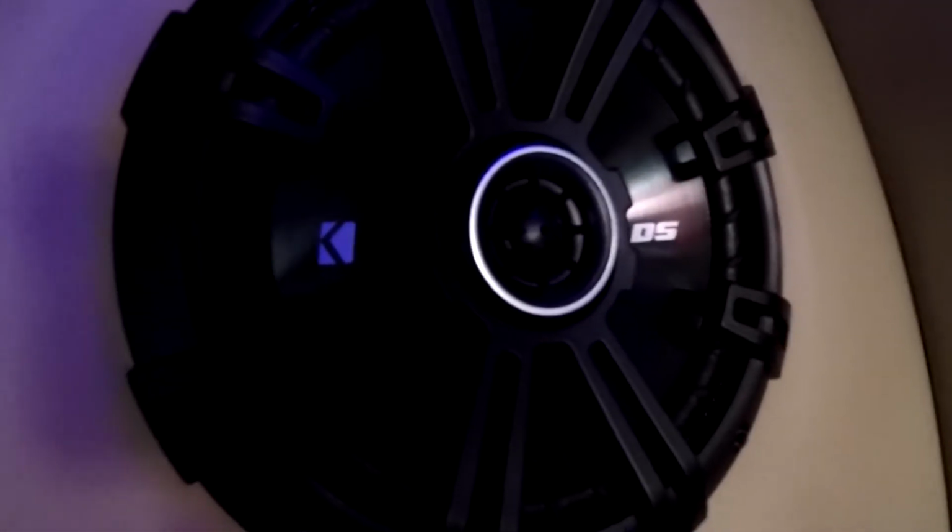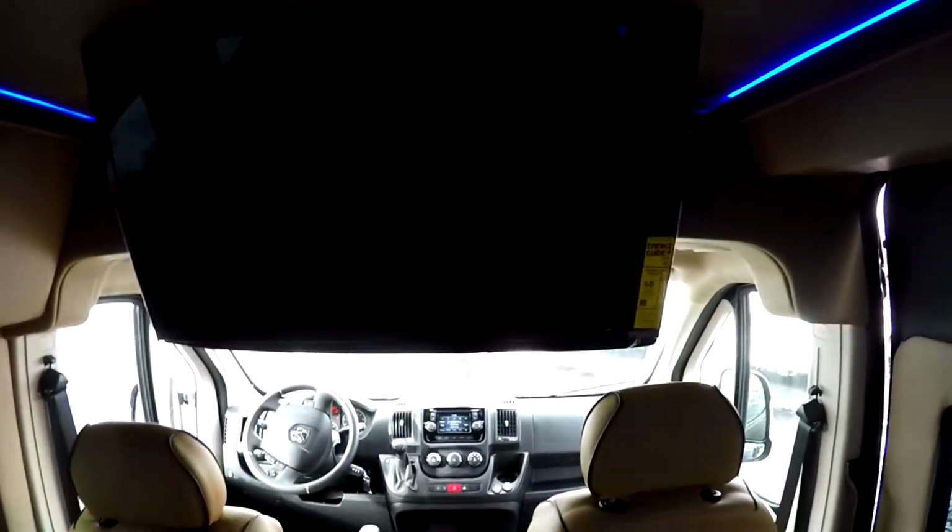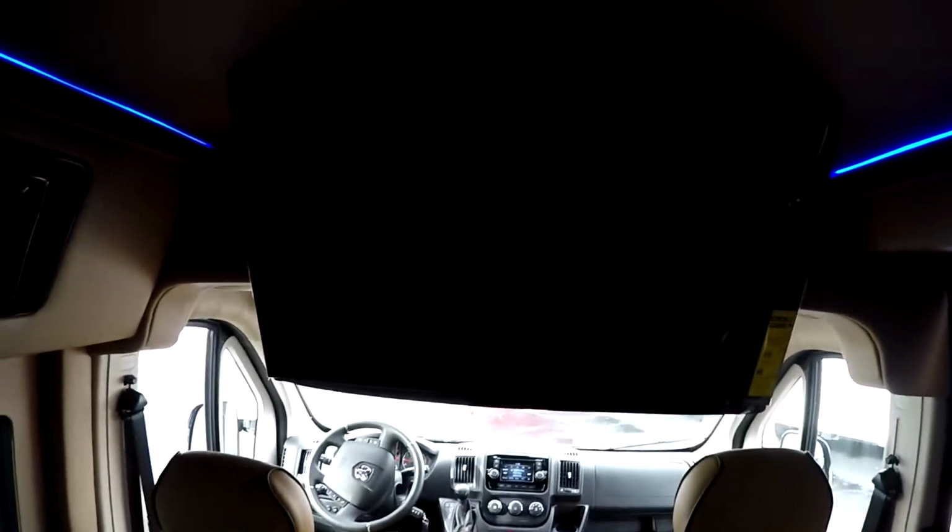Now, while watching a movie, before I get ahead of myself, you have 2 different options as far as the audio goes. You can listen to it through the wireless headphones that are provided in all of our vans, or if you want that true home theater experience, we didn't cut any corners there. We have Kicker speakers throughout the rear of this van in the pillars, and you truly do get a 5.1 surround sound effect while going down the road.